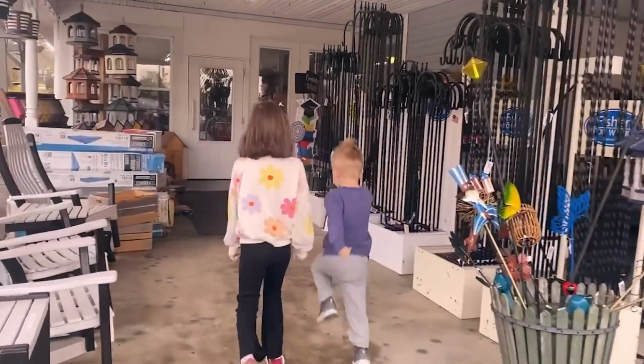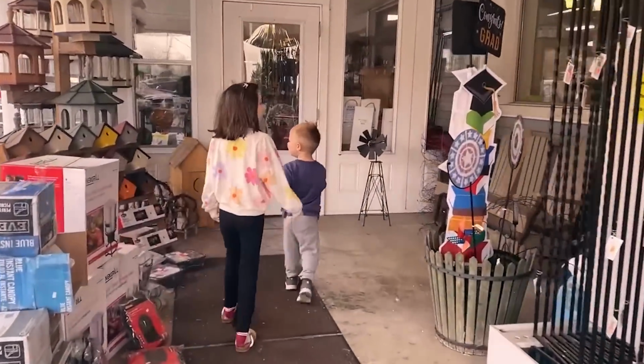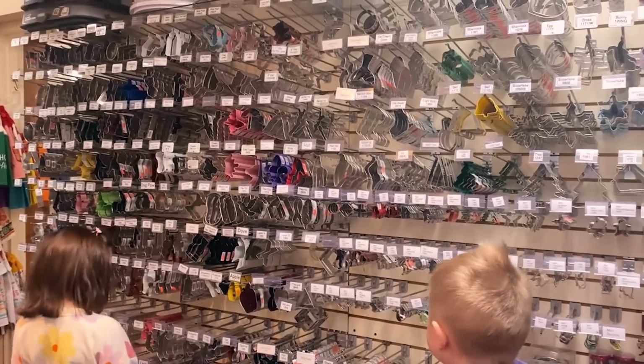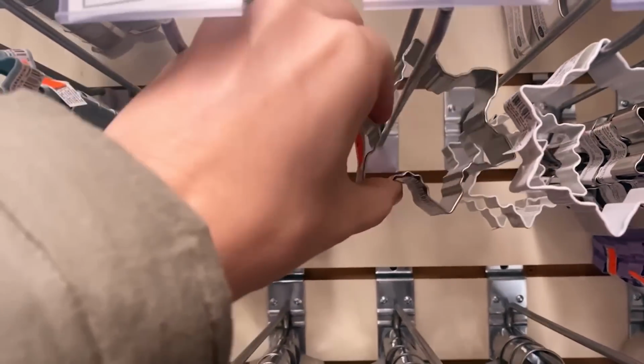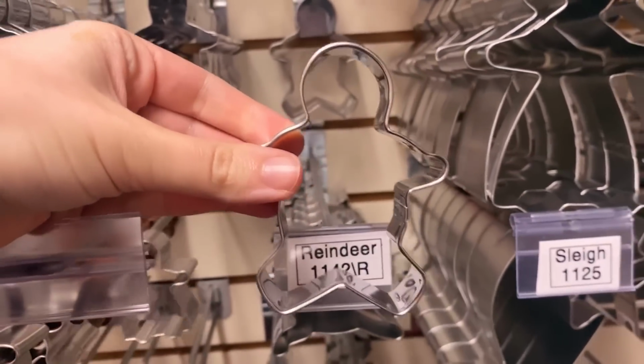The first place we are heading to this morning is Horning's Country Store. I brought you all here a few months back. It's a Mennonite store, has a ton of kitchen type items, and they have this very large wall of cookie cutters, which is the main reason I'm here today, so that we have some Christmas shapes for our cutout cookies.